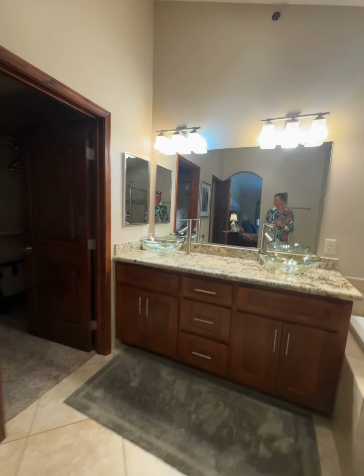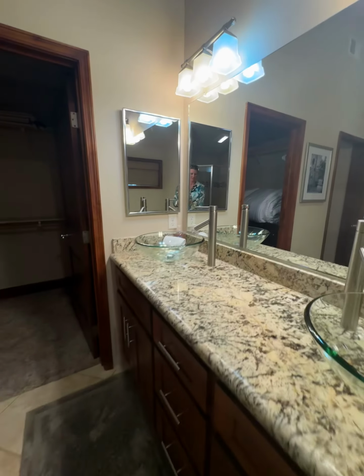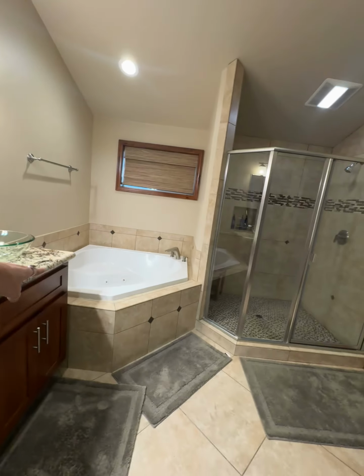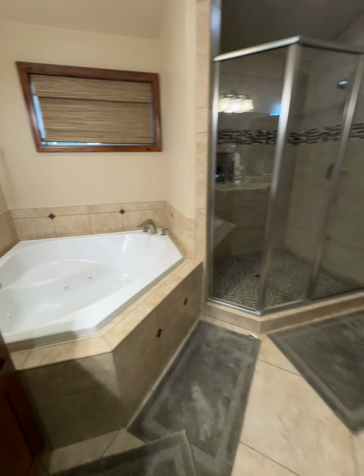All right, into the master bath. Double sinks, nice high vanity. I'm 6 foot tall, so I like to see that kind of stuff. Walk-in closet. You have the big shower over here, soaker tub with jets, corner tub. Always good for a party.